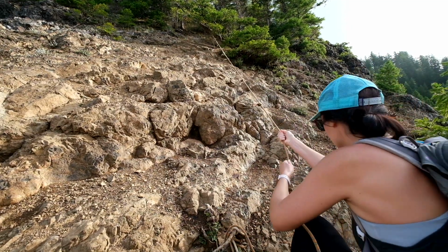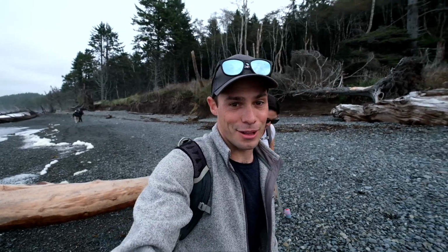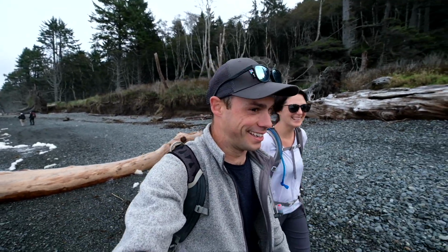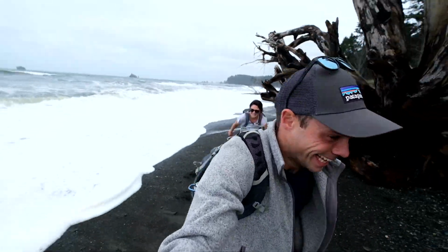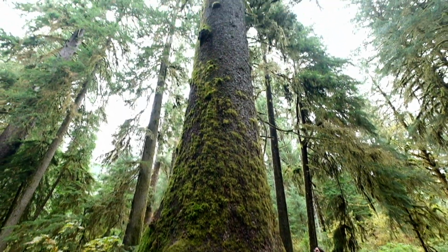Got this. Good Lord, it's really, really bouncy. Timing it around these trees is starting to get pretty interesting. It's so big. It really is.